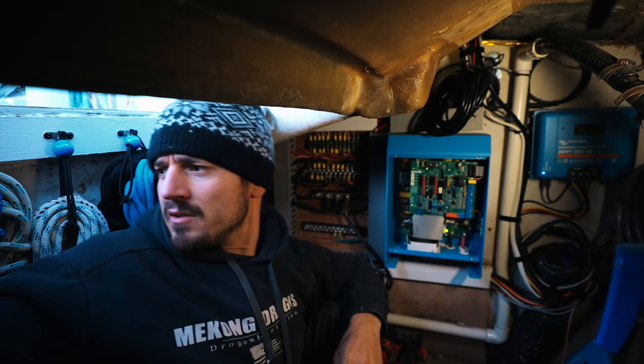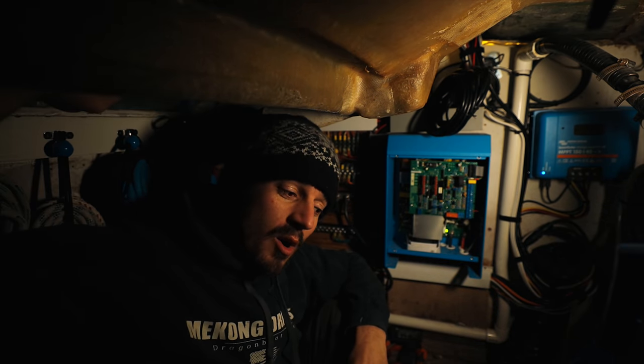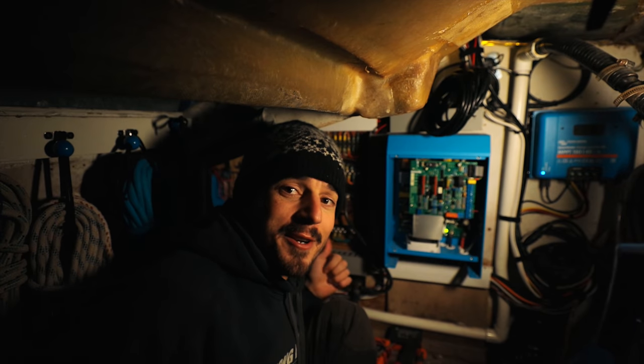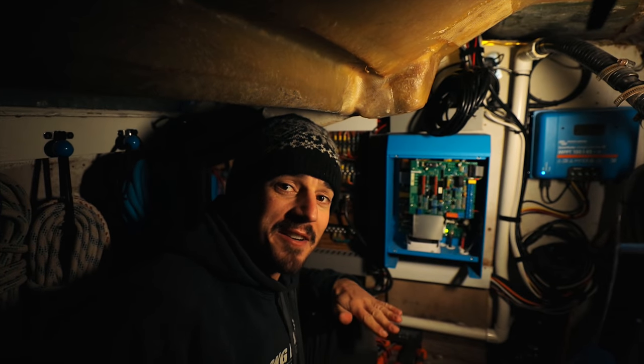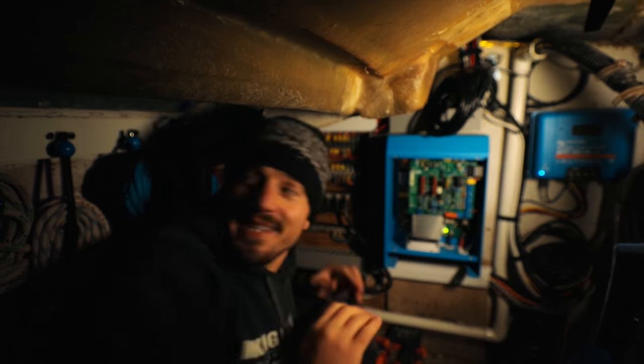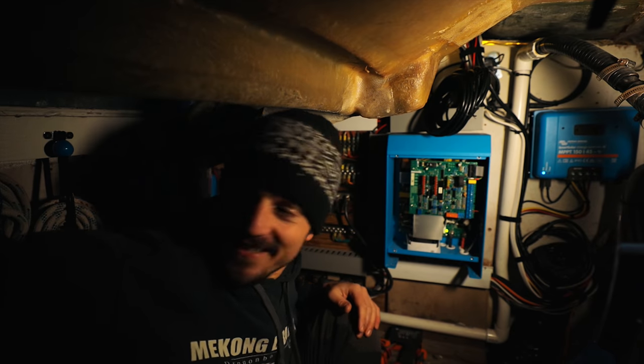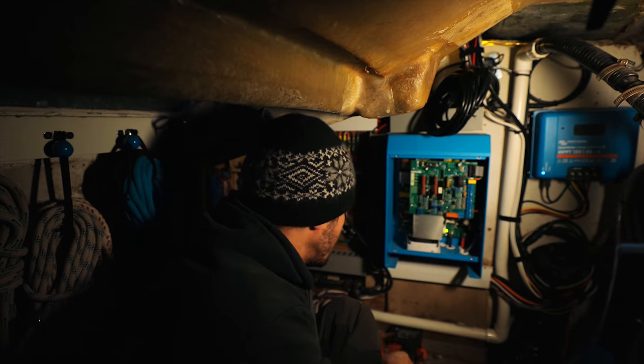Make sure the breaker's off. I'm closing the lid. It's cold outside. Oh yeah. I opened up our refrigerator compartment and shoved the heater down underneath there where our electric motor is. So I'm getting a little bit of heat coming up in here too. It's cold outside, man. I don't know why I decided to do this in Norway. Right. Well, the breakers are off.